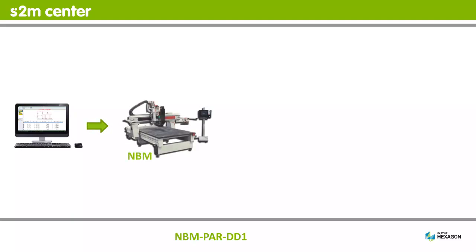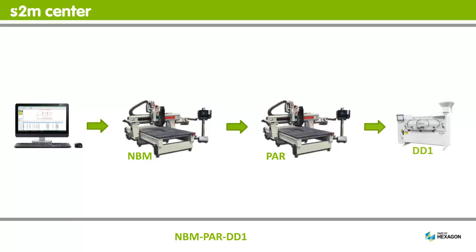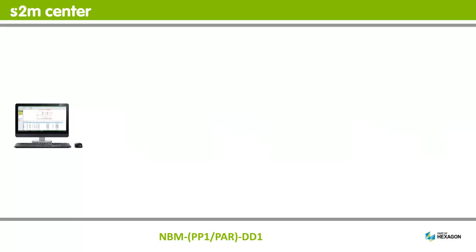In a nesting environment, the process a typical part takes is also pretty straightforward. You start by cutting the part on your nested base router. Next, your parts that get additional vertical machining on the opposite face will be processed on your router individually, unless, of course, you take advantage of the S2M Center's 6-face nesting capability. Then, any parts which get horizontal drilling and dowel insertion go to your drill and dowel machine.